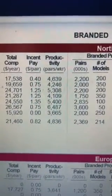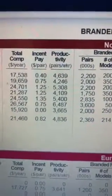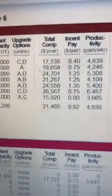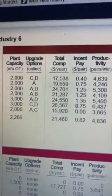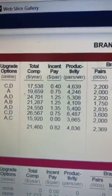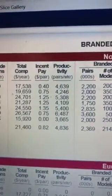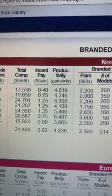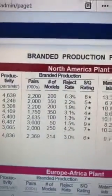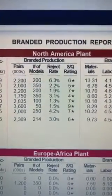And we start looking at productivity and trying to understand how many pairs per worker we're getting, and take a look at that. So look at team G rather, F, and F is at an incentive pay of 0.75, and they're getting 6.4 million pairs per worker. All right, versus some other pay levels that are getting less. So it's kind of interesting to look at who's doing what and how they're doing.